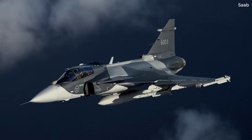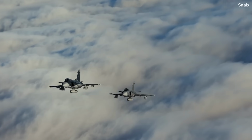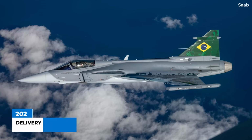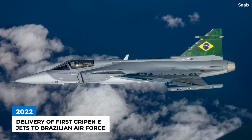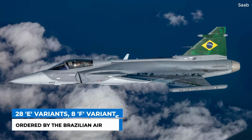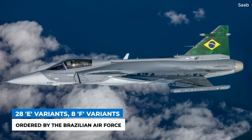While it's the first Gripen E delivery for the Swedish Air Force, it's not the first ever Gripen E delivery. In fact, the first two serial production Gripen E fighters, called F-39 Gripen by the Brazilian Air Force, arrived in Brazil back in 2022. Brazil ordered 36 Gripen aircraft for its Air Force in 2014. The contract is said to consist of 28 single-seat E variants and 8 two-seat F variants.